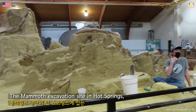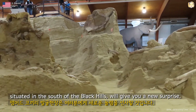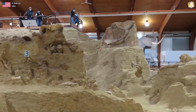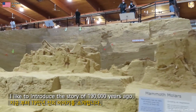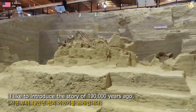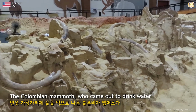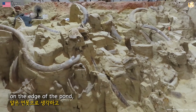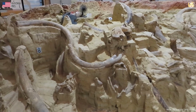The Mammoth excavation site in Hot Springs, situated in the south of the Black Hills, will give you a new surprise. I'd like to introduce the story of 190,000 years ago. The Columbian mammoth, who came out to drink water at the edge of the pond, thought of it as a shallow pond and went inside.